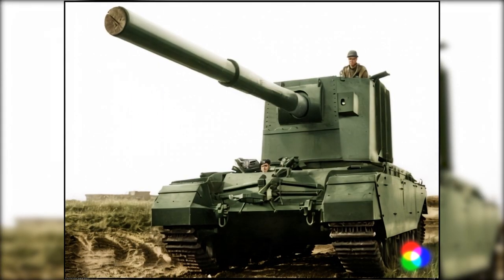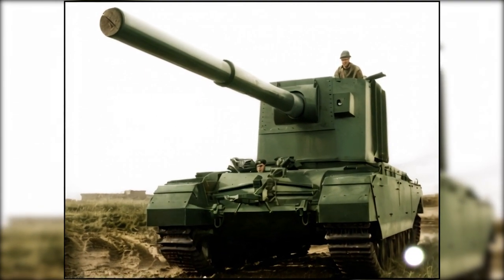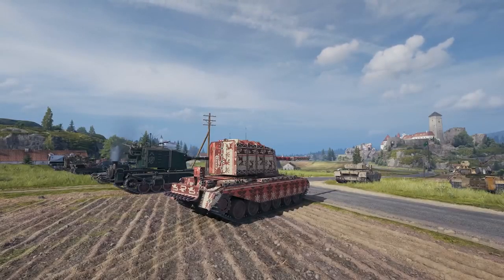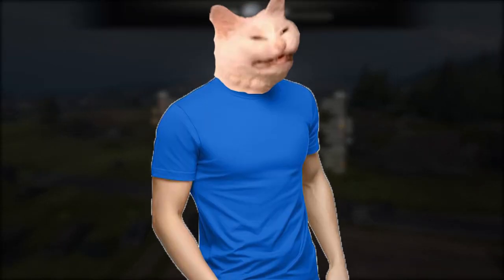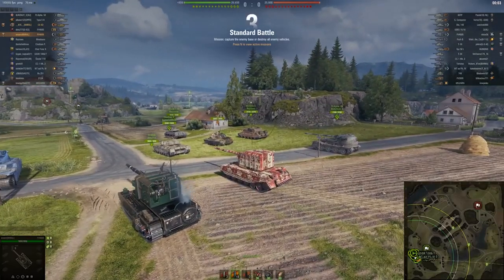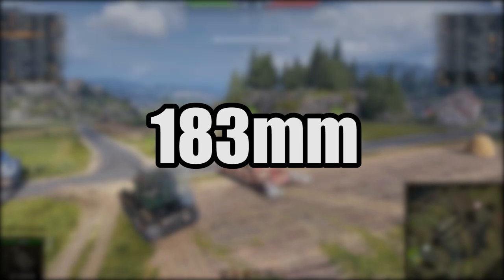In fact, even though this tank was built in the 1950s, it still holds the record of the biggest gun on any tank. The vehicle itself started development in the late 1940s, when the British decided it would be nice to destroy Soviet tanks from a far distance. I mean, just in case. And to do this, they would need a bigger cannon. But I mean a lot bigger cannon. The caliber that they settled on was 183mm.